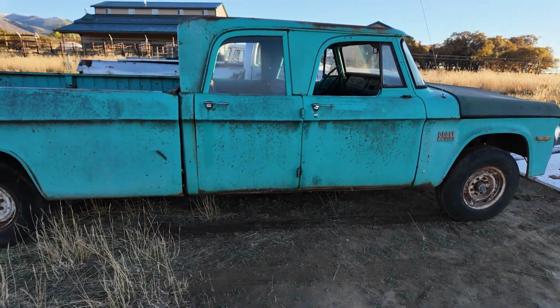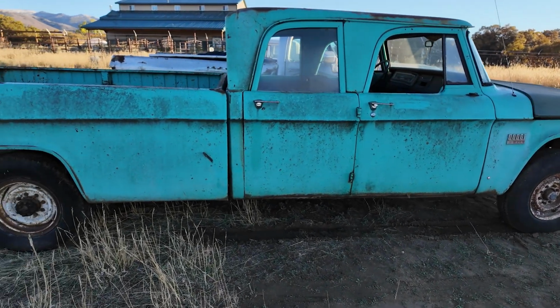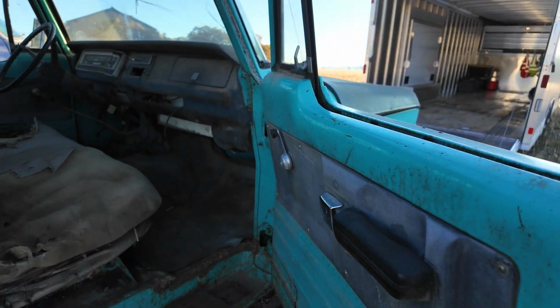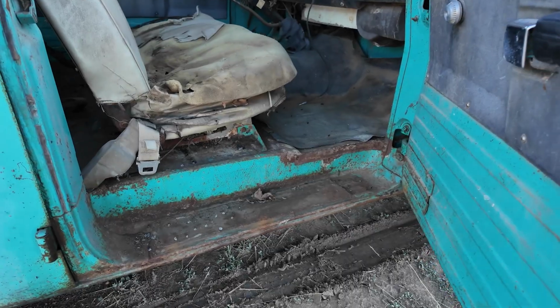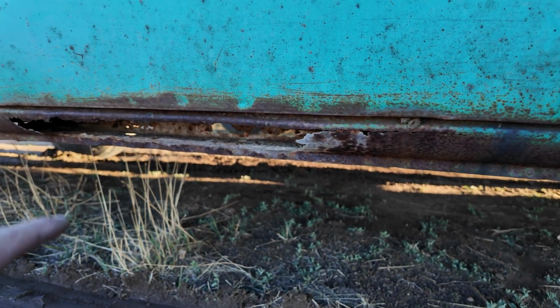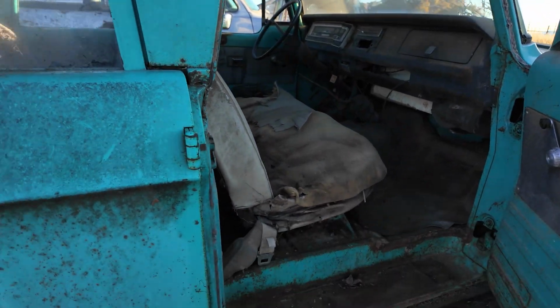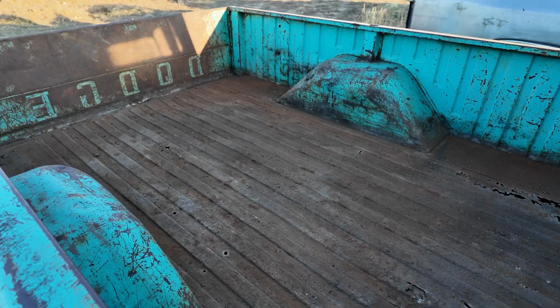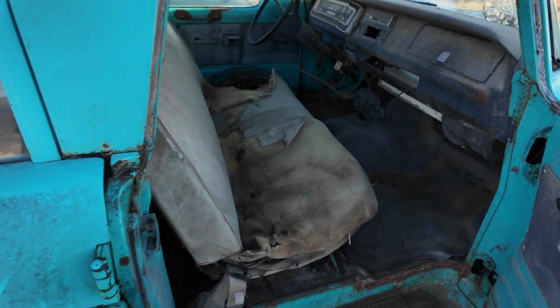So we got it. Here it is, 1970, I believe. Crew cab long bed swept line. Here's the inside. It's got a little bit of rust right here. The rockers, especially the rear rockers on both sides, have rust. That's probably the worst spots. The floorboards just a little bit, and then the bed floor has some rotting too. And the tailgate where the hinge is at, but the cab's in pretty good shape.